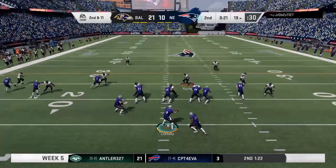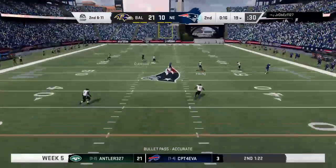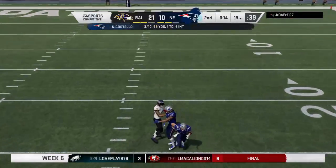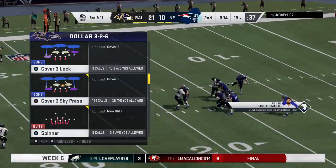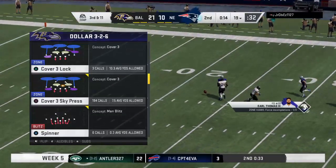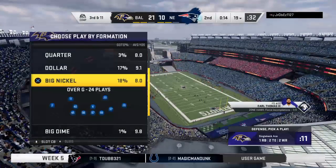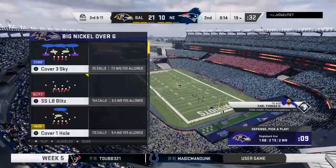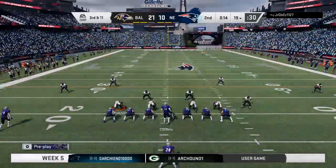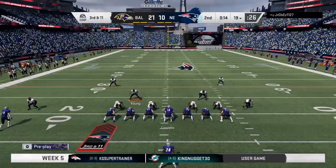That leads to a 2nd and 11. Looking deep downfield. That'll be incomplete as the clock will stop with 14 seconds remaining. An incomplete pass on that last play, and that means they'll need to come up with something here on 3rd down.